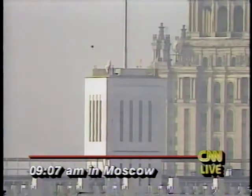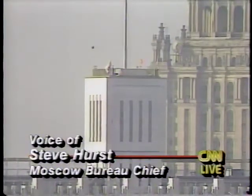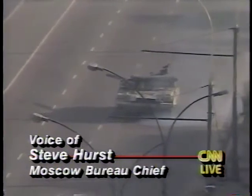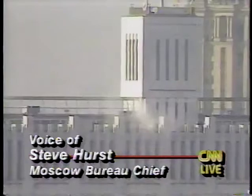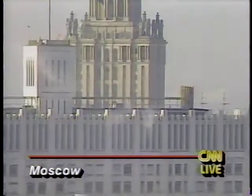Jonathan, as the president began speaking, these T-72 battle tanks that were on Kutuzovsky Prospect moved forward. Two of them are sitting on the bridge over the Moscow River. The other 7 have moved down to the riverside. They have taken up positions across the Moscow River with their cannons aimed right at the Russian White House.